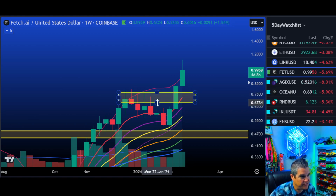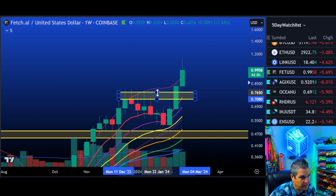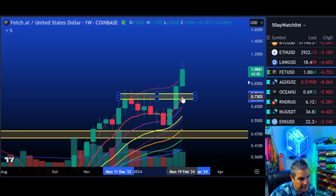If we're lucky enough to get a move back down, we'd be looking at all these wicks and this high, this close here, 70 cents. Right now, the EMA 8 weekly is right around that level as well. So having an order in at the EMA 8 on the weekly is always a good idea as well. Not that you're going to get that filled, not that we're going down there this week. Very unlikely.